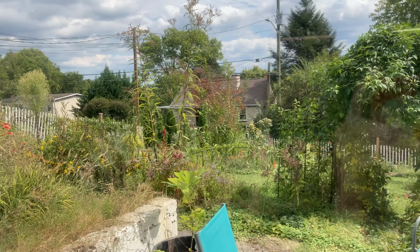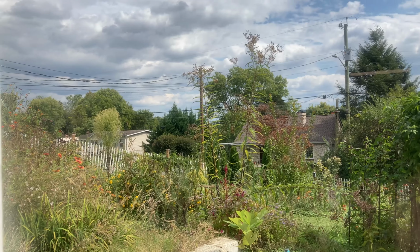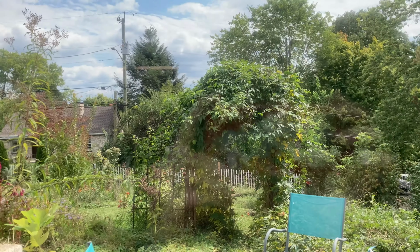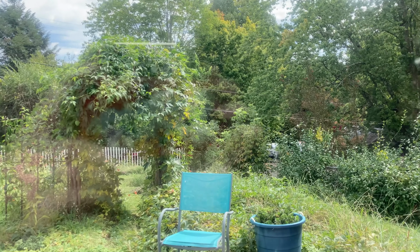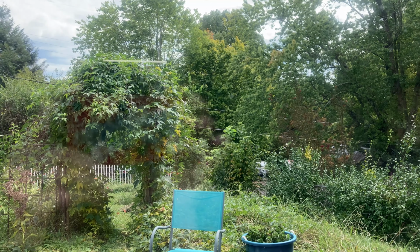This is what it looks like outside right now, you guys. It is absolutely gorgeous. It's pretty bright though, pretty bright and sunny. Sorry about the dirty window. I have a dirty screen, a dirty window.